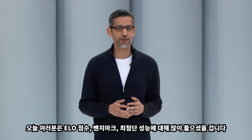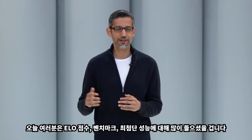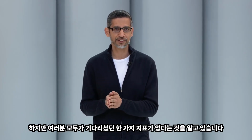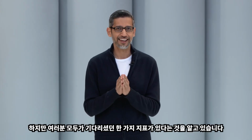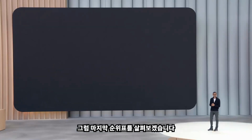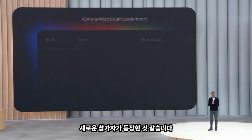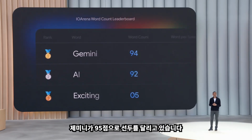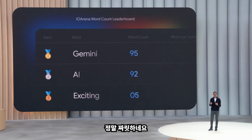Today you've heard a lot about ELO scores, benchmarks, and state-of-the-art performance. But I know there's one metric you've all been waiting for, our AI counter. So let's take a look at one last leaderboard. Looks like, I guess, we have a new entrant. Gemini takes the lead, coming in at 95. Very exhilarating.